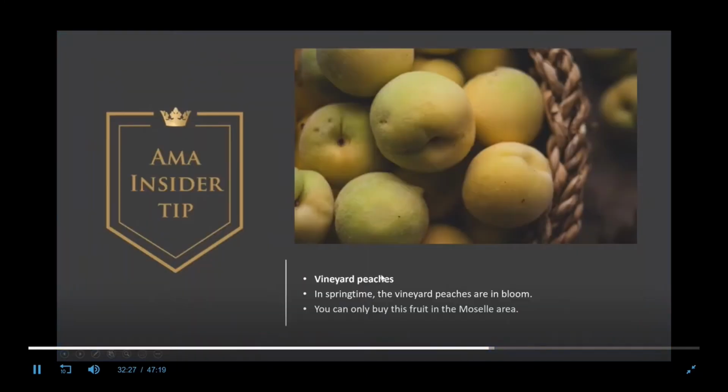And then, just off the small waterways, a tip on the vineyard peaches. This is something that the area is really well known for, and these are actually available in springtime when they bloom, but this is the only area along the Moselle where you can buy this particular fruit. So if you're thinking of traveling and this might be something important to you, definitely look to plan your trip around springtime here.